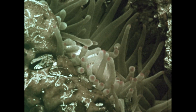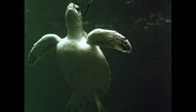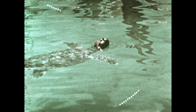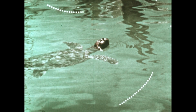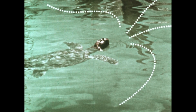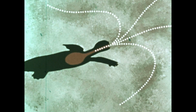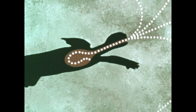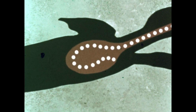Besides the constant need for food, all animals need oxygen. Those animals that spend only part-time in the water must periodically surface to get their oxygen directly from the air. To do this, air containing oxygen is drawn into the body. This air eventually reaches the lungs. There, the oxygen is removed and transferred to the rest of the body.